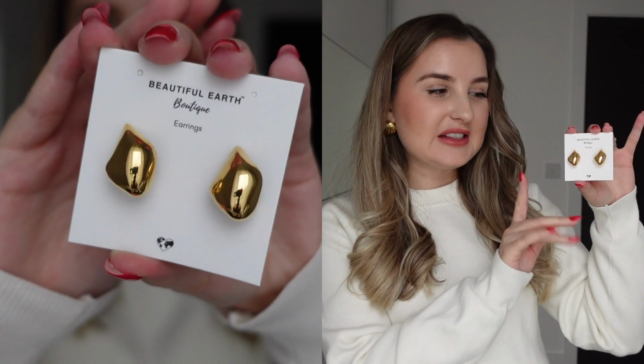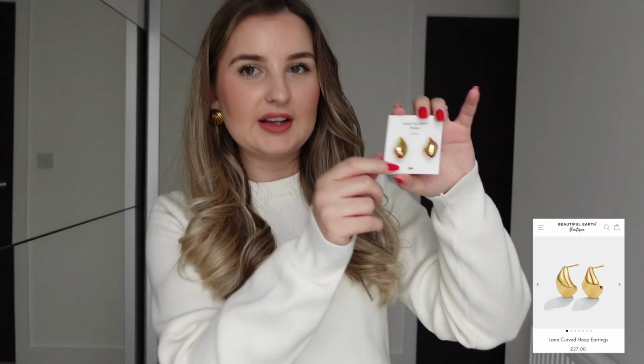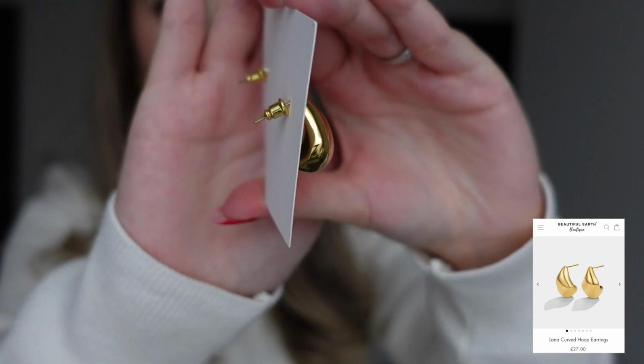They are a very similar take on the viral teardrop earrings that have been super popular in the last, I'll say, couple of months to a year. So I'm really curious to see what these ones look like. The only difference, I don't know if you can tell, these ones are more curved instead of being rounded.